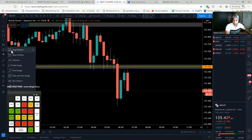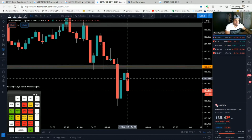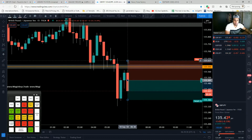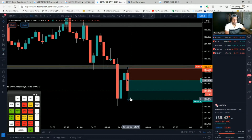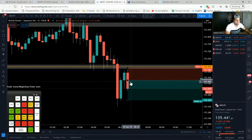Let me put my trade up over here. So I entered at around 135,500, somewhere over here. Stop was up here, and after it comes down about 10 pips, I'm just going to put stops at break even, and then I'm going to let the rest run.